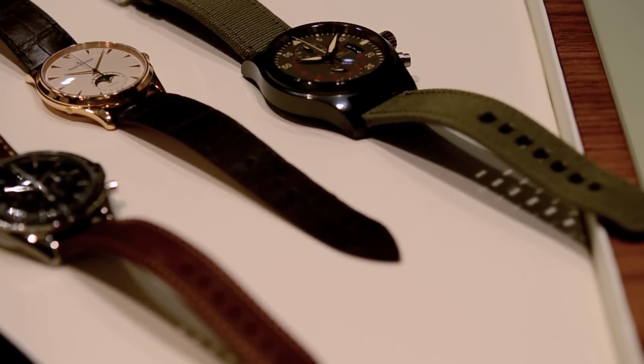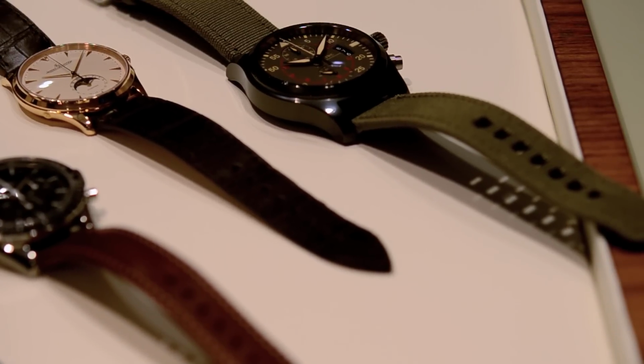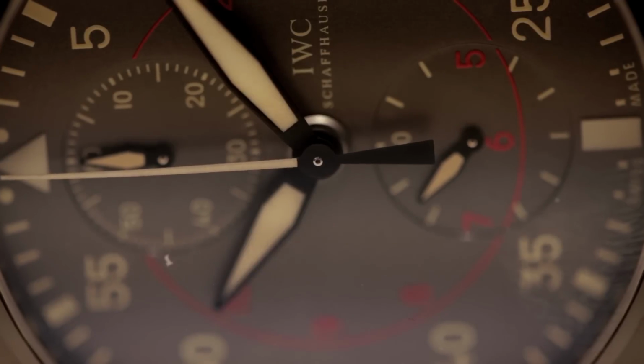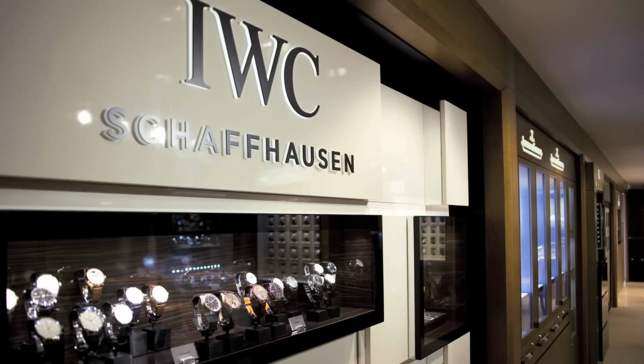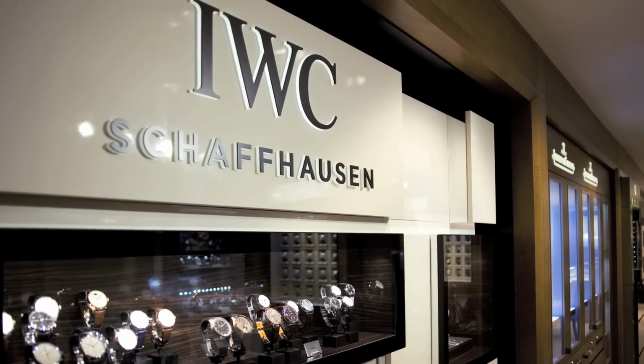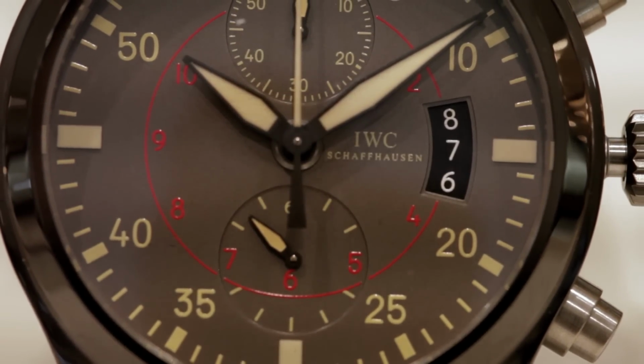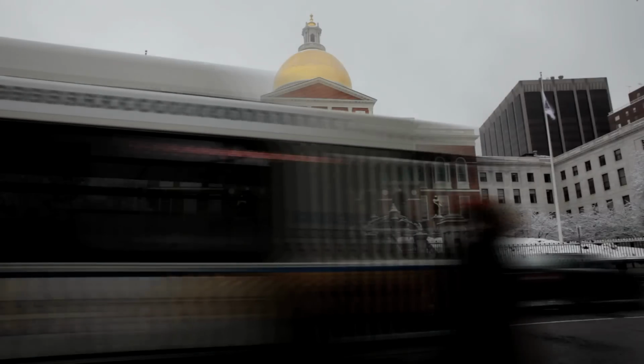The Miramar Chronograph is a 46 millimeter watch that wears much better than a 46 millimeter watch, has a polished ceramic case, and really kind of a classic pilot's look to it. And for them to do an in-house chronograph with a 65-hour power reserve and a flyback mechanism for under $15,000, I think is pretty remarkable.